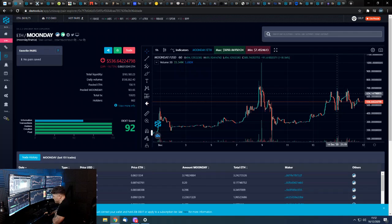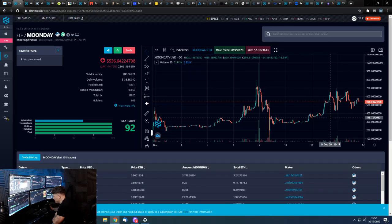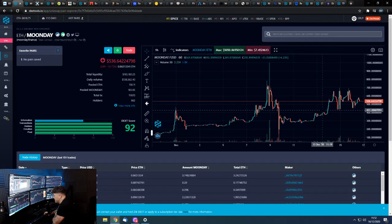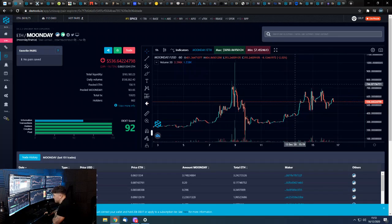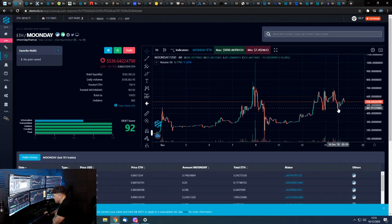And then we did go up, sold some, bought some, sold some, and this has had a very nice trading range of basically mid 600s to mid 400s. So that is a good trading range whilst we await the release of the farming for MOONFARM. We now have a new MOONFARM token, and we're waiting for the staking, which is hopefully coming soon, and then we'll have a whole new video.